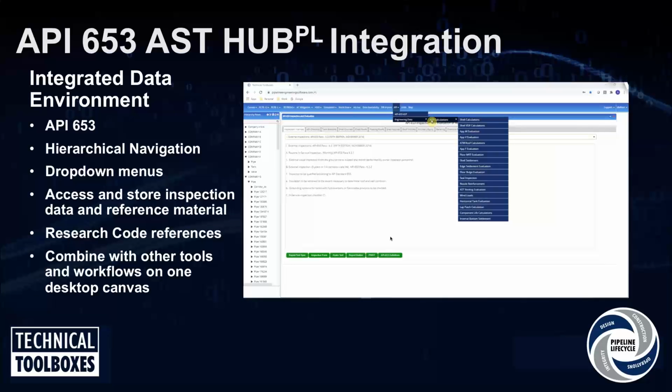So here you have the API 653, and this whole program is now being moved over from a single program on the cloud into this integrated hub platform. We're working to get all those in there and updated here. We've got the 653 in there right now.